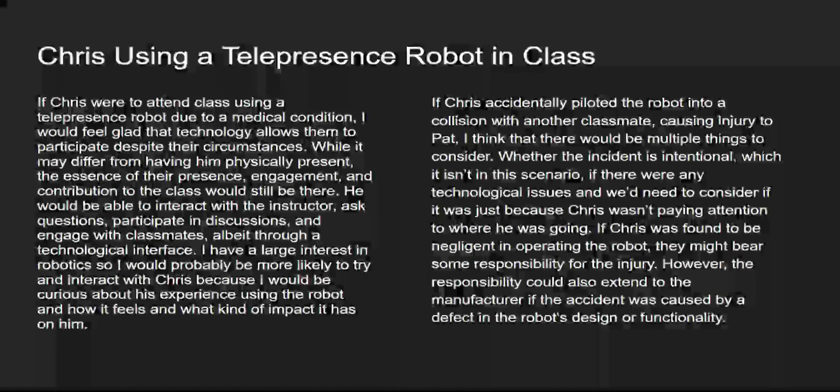If Chris accidentally piloted the robot into a collision with another classmate, let's say that he causes an injury, I think there's multiple things to consider. Whether the incident was intentional, and as expressed in the scenario, it's not. If there were any technological issues with the robot that we need to consider. And if Chris just wasn't paying attention to where he was going, because it's possible.